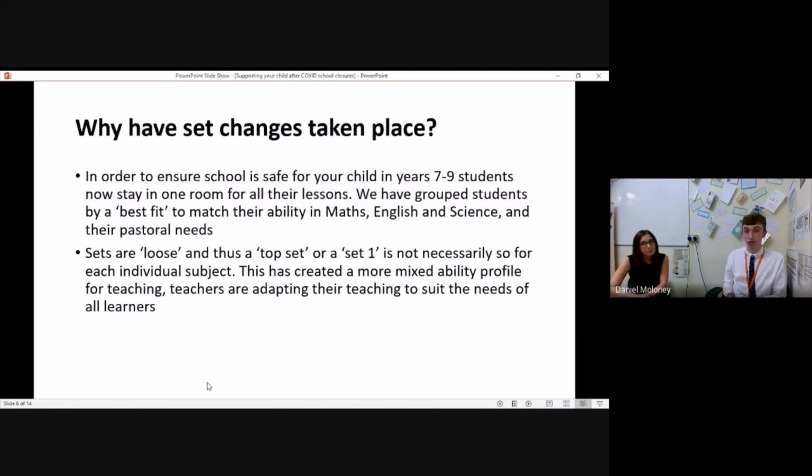So why have set changes taken place? In years 7 to 9, our students are staying in one class, and that is their bubble. We have worked really hard to make sure that we can set them as a best fit to maths, English and science. That means that our sets are much looser than they would normally be. So a top set or set 1 is not necessarily a set 1 for each individual subject. It's an overall best fit at set 1. That does mean that our classes are more mixed ability, and we have adapted our teaching to make sure that we meet the needs of every child in school.